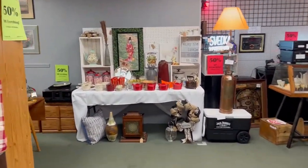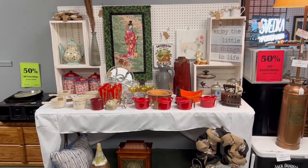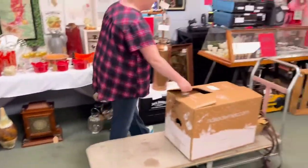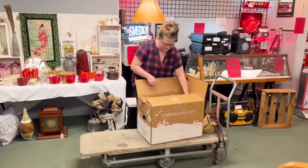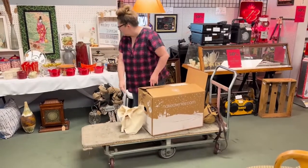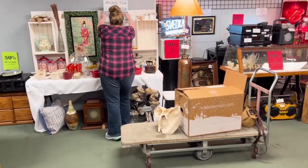So, guess what? This is it. This is my table. It is small, but I think it's bright and colorful and a lot of fun. So today I'm just adding a few more pieces to it. It won't take too long. I'm going to move a few things around to make room. So sit back and watch.